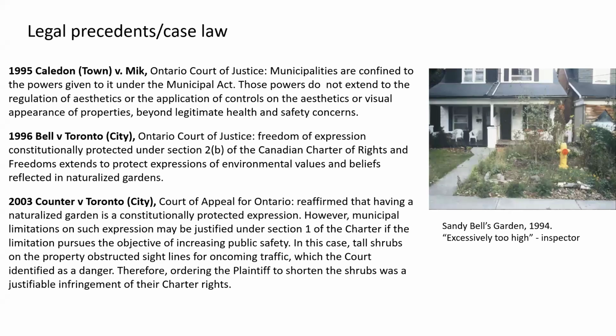And a municipality cannot exceed the authority that it has through the Municipal Act to enforce health and safety requirements to regulate the aesthetics, or the appearance, or the visual look of your yard. All municipalities are really supposed to be doing with their bylaws is regulating the health and safety considerations. That can include things like sightline conflicts and noxious weeds. There are important concerns there that need to be accounted for, but not aesthetics. One of these cases is shown here, Sandy Bell's garden in 1994. This was tried by the Ontario Court of Justice, and she won that case against the city of Toronto, who said that her garden was excessively too.